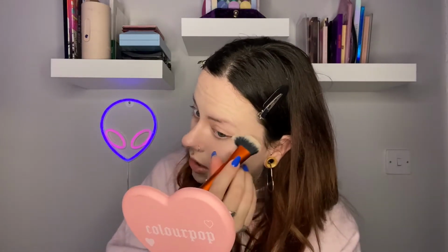I am gonna have to do a bit of spot concealing though, unfortunately. Okay, so that's the foundation on. It looks nice. It's a bit glowy, like my face is still quite shiny, but it doesn't feel oily and it doesn't feel overly tacky, so that's probably quite a good sign.